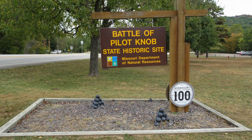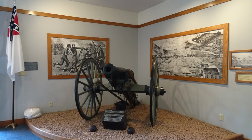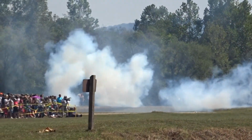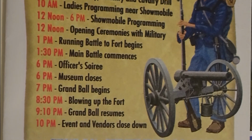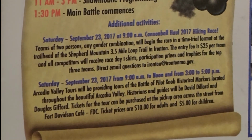The Battle of Pilot Knob historic site includes a visitor center, complete with a small museum and an interpretive film. While we were there, we obtained a special edition newspaper that provides a description of both the historical battle and the reenactment. As you can see, the reenactment was a full weekend. Here is a map of the grounds.